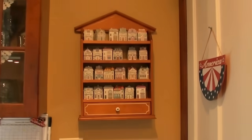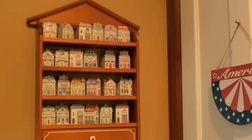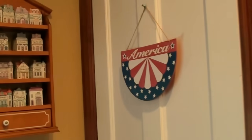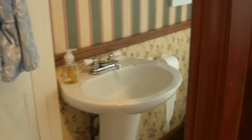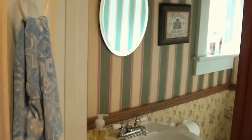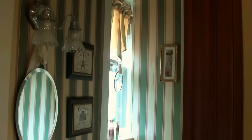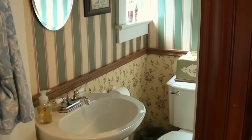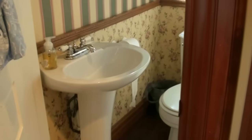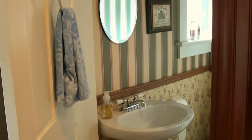I have more of the Lennox Village. This is the spice rack, and I only use it for decoration. I do not store my spices in there. And then we have a small bathroom down here as well. And this was actually once the stairwell going up to the second floor, but they tore it down and they made it a small bathroom, which really comes in handy having a bathroom on the first floor.